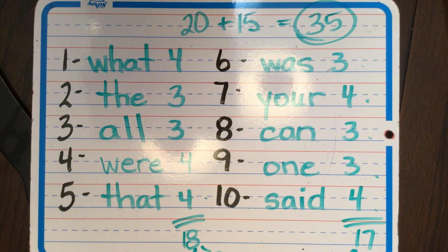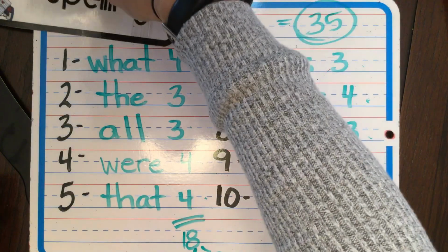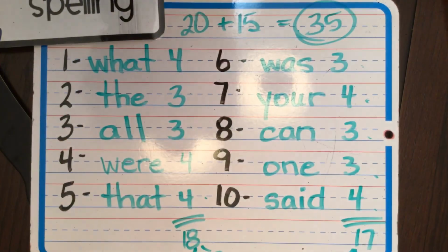I hope you had fun doing your practice spelling test with me, and check your score. Remember, the higher your score means you got more letters correct, and the more letters you got correct, the easier it would be for you to read these words back when you're reading it again later.